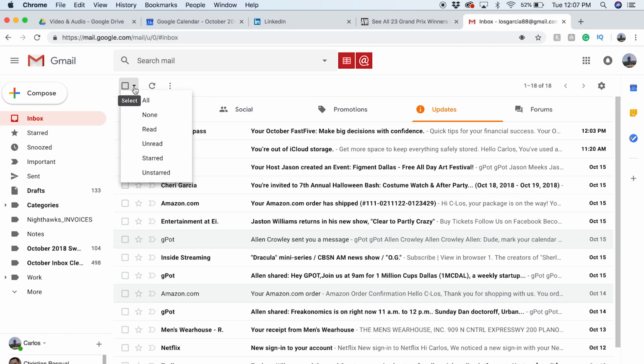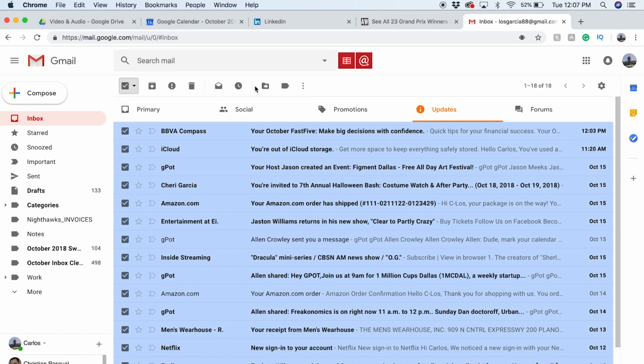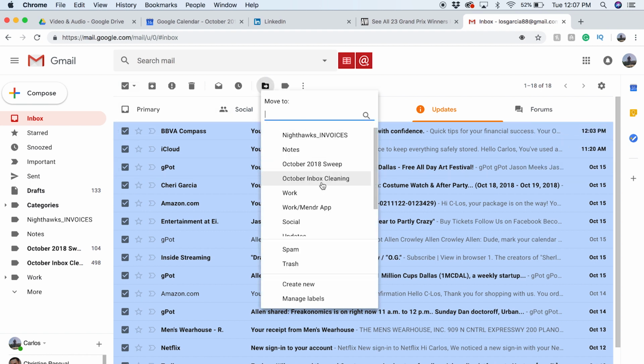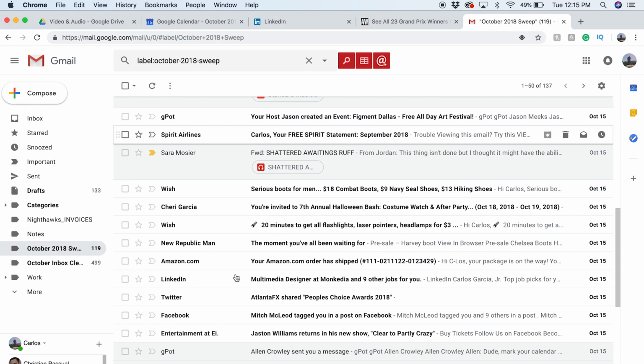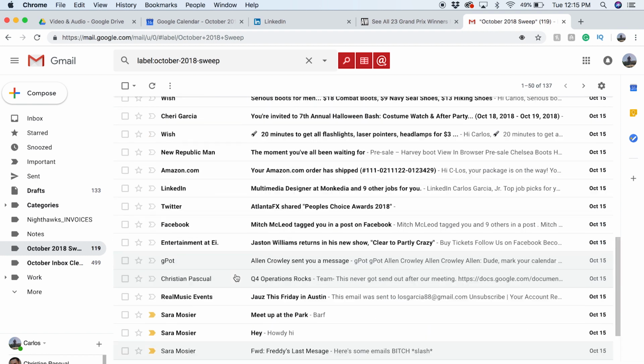So rinse and repeat, select all, move to October 2018 sweep, and there you go. Congratulations, you are now at inbox 0. Now all those emails that we took off of here, they're not trashed or deleted. All we've done is moved them to a folder called October 2018 sweep. So now you can get to them whenever you have the time.